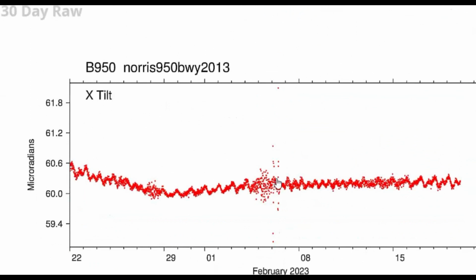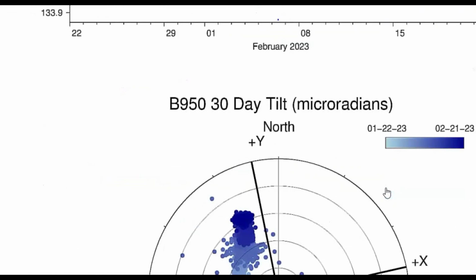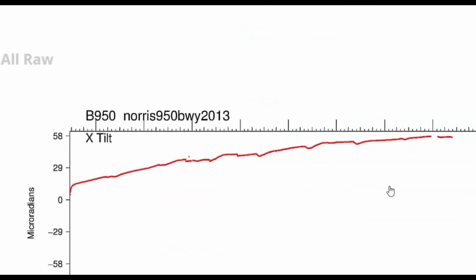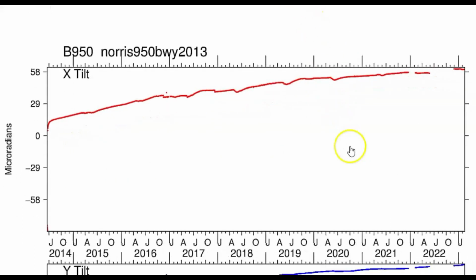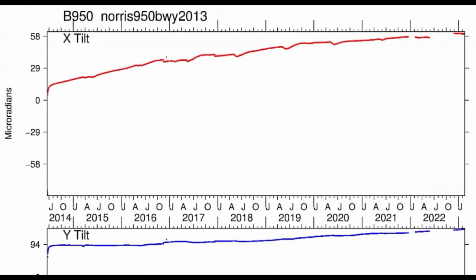And then this is the last 30 days. See, it came down and then it started coming up again. See that? And then the last 30 days minus the days that it stopped working. And then going back to when they started monitoring the tilt back in 2014. They'll tell you that Yellowstone breathes. It goes up and down, and you can see these subtle downward movements, but the trend has been rising, inflating.